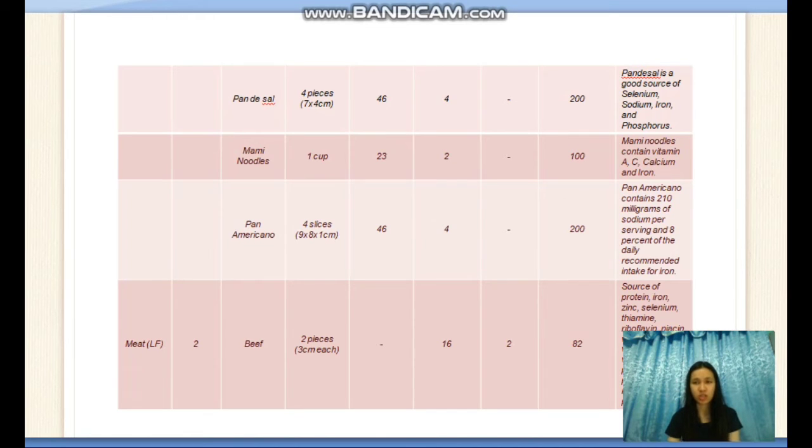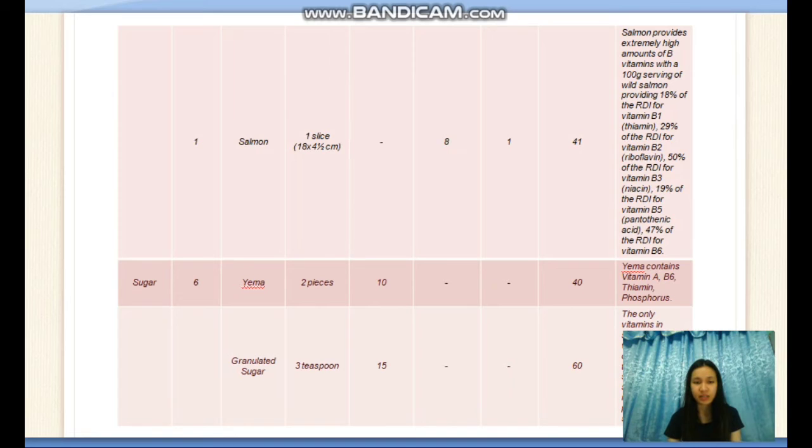Source of protein: iron, zinc, selenium, thiamine, riboflavin, niacin, vitamin B6, vitamin B12, vitamin D, phosphorus, pantothenate, magnesium, and potassium. Salmon provides extremely high amounts of B vitamins with a 100 grams serving of wild salmon, providing 18% of the recommended dietary intake for vitamin B1 and 29% for vitamin B2, 50% for vitamin B3, 19% for vitamin B5, and 47% for vitamin B6.